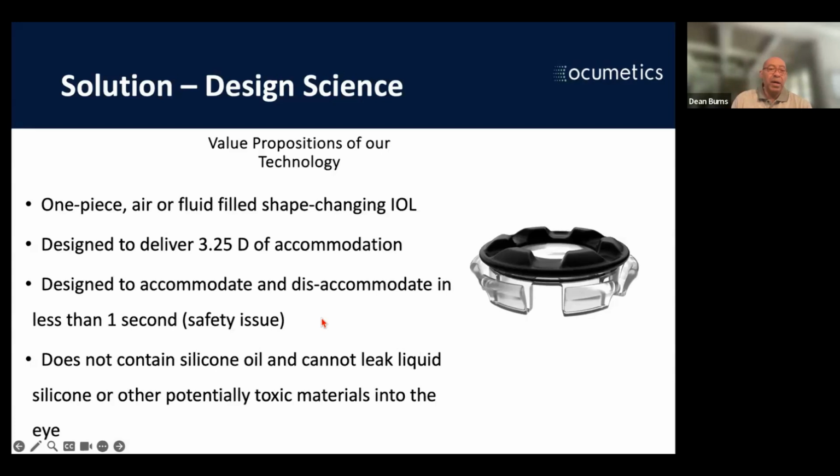We as an organization talk about accommodation and disaccommodation, and the reason we do that is we believe it's a safety issue. You do not want to be in a disaccommodative state, going to an accommodative state, and going back to disaccommodation and have that process lag. We have looked at how fast our lens can do that, and we're around a second. We're trying to get it even faster, but that's actually pretty good. That way, if you're driving and you change your vision, that whole profile changes very nicely and very quickly. We do that because we believe it's a safety issue to make sure the lens disaccommodates very fast.